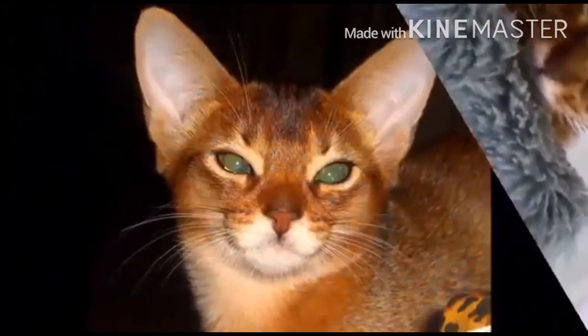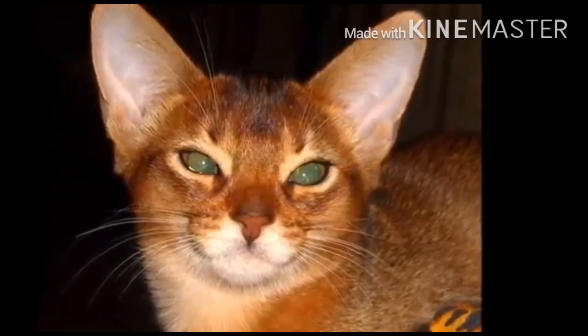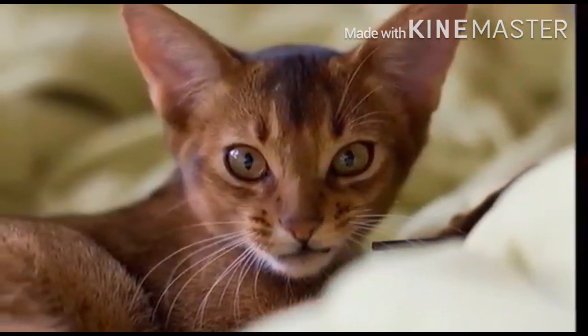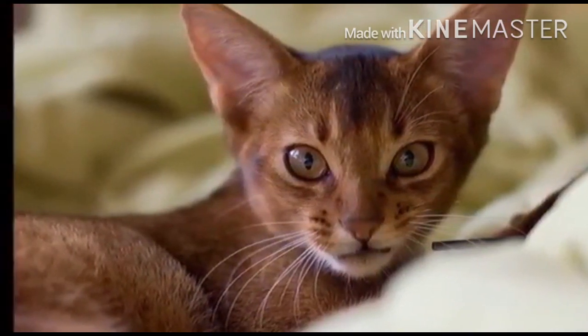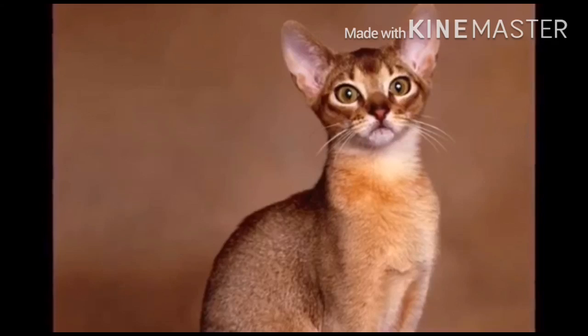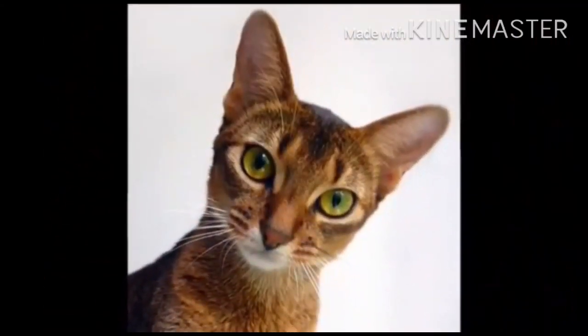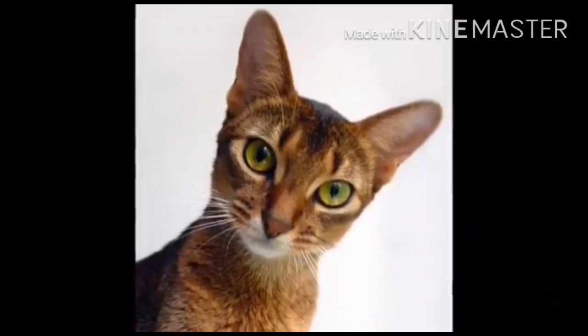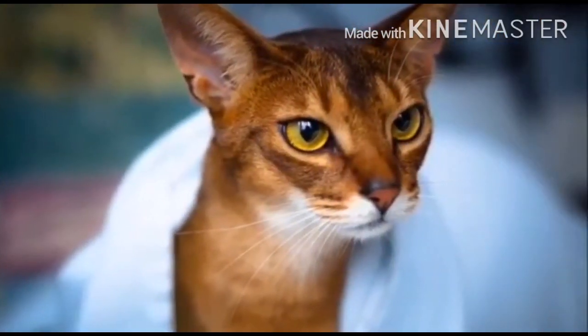Abyssinian cats should be kept in large apartments or houses with backyards because of their curious nature and constant urge to explore and move. Abyssinian cat requires constant attention and plenty of love. In return, it is very loyal and ready to entertain its owners all day long. Abyssinian cat can be easily trained to walk on the leash and perform various tricks.